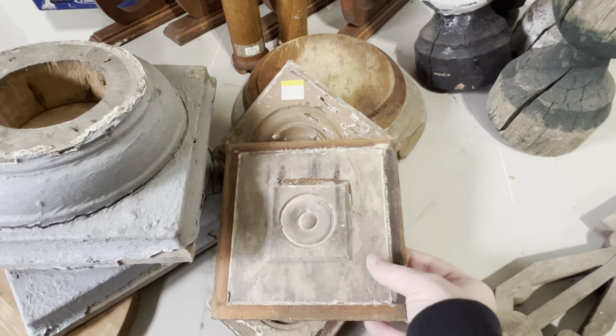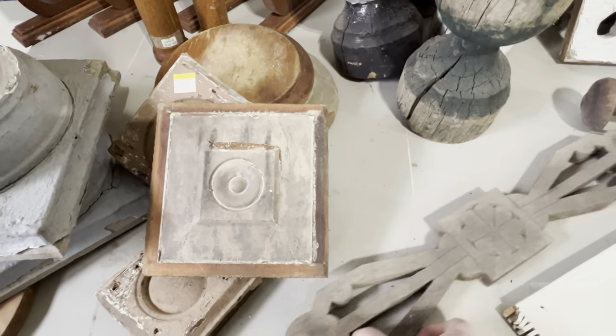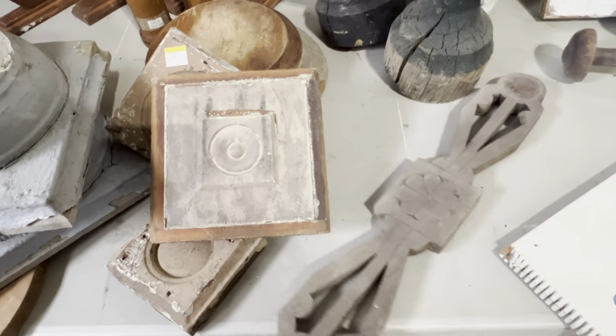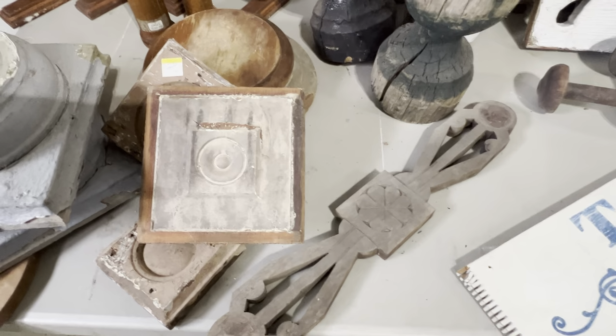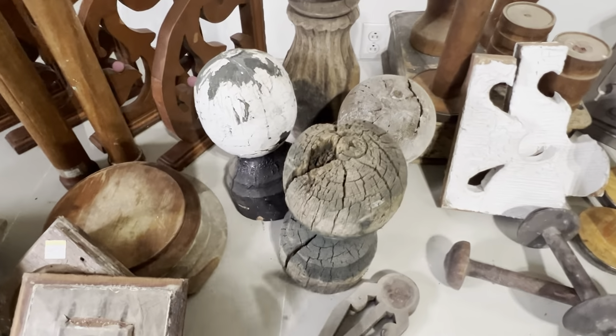And then this little piece, are they not sweet? Sweet as could be. And then this little decorative accent piece. Okay, I tell you, I can't pass up salvage because you don't run across it in our area enough.